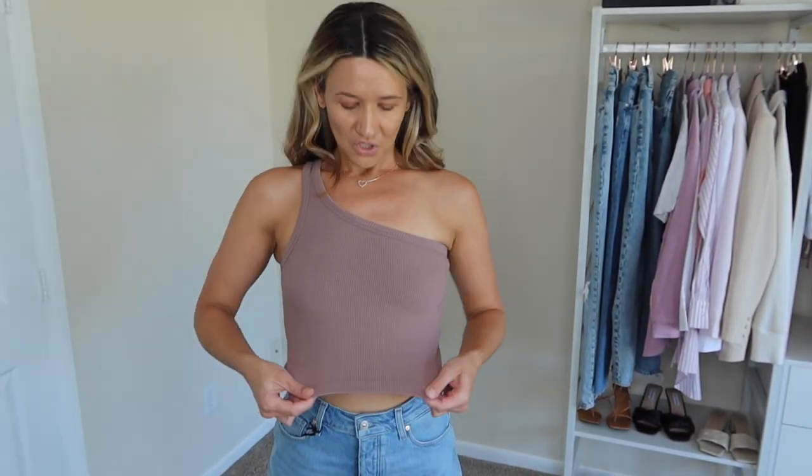So if I can't find it on the store's website, sometimes I can find it on another website for you, because it seems like everything they have in store isn't necessarily online. But I just thought this was so cute. So it's one shoulder, obviously. It's very stretchy. It's really soft. It is ribbed.